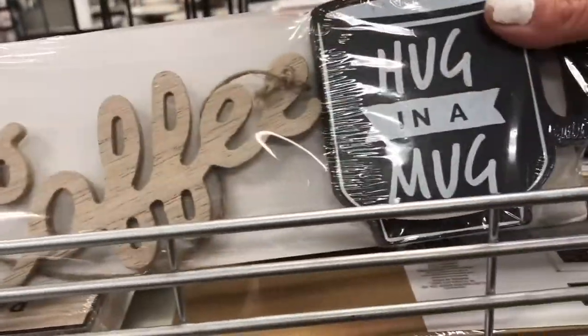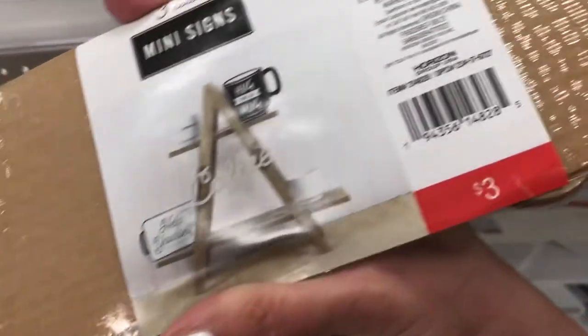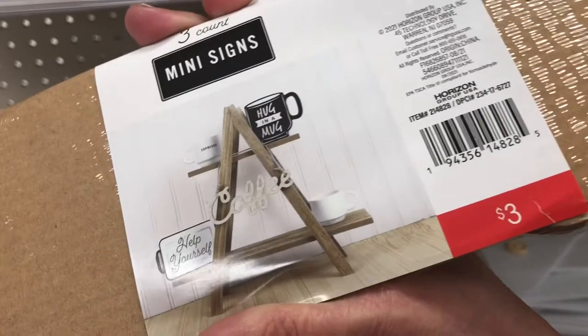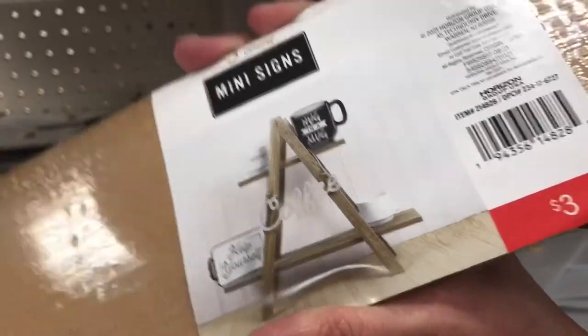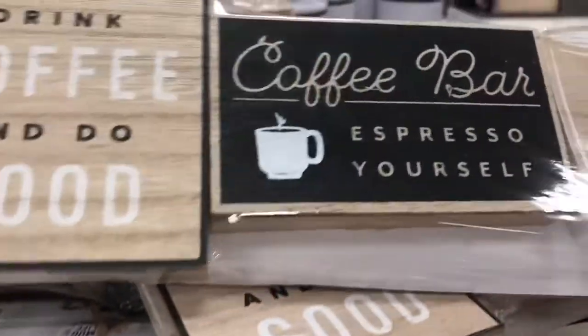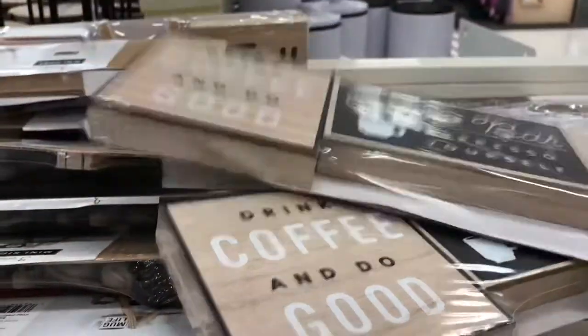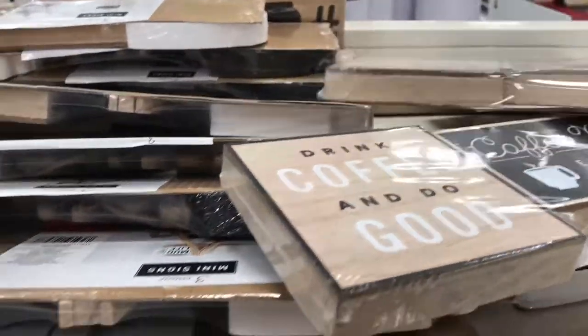Look at this right here. So you can put this on your bar cart. They're just little signs and everything like that. Let's see how much those are. Only $3 for all three of those. Hey, I like that price. And they have them in a variety of different sayings too. So you can choose whichever one you want. So I think those are really cute. Perfect for the bar cart.